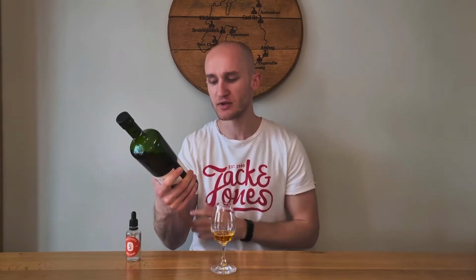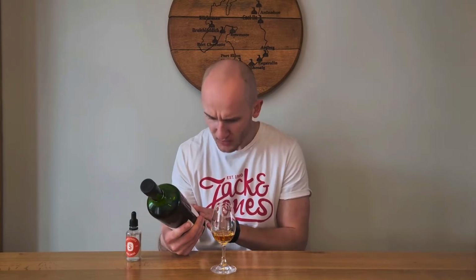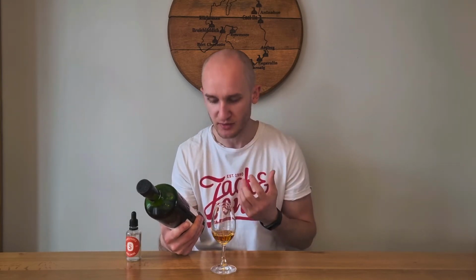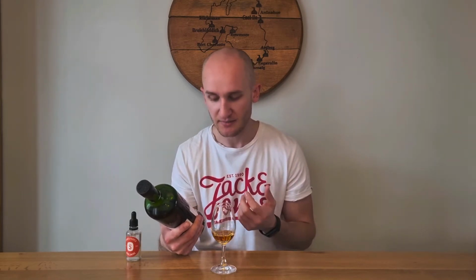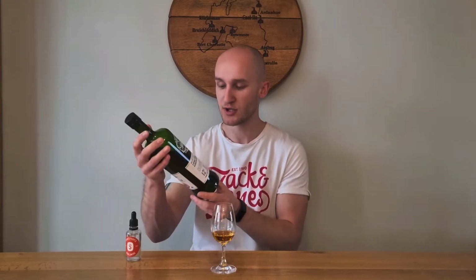Distilled 18th August 2008, the region's Highland. Initial cask is an ex-bourbon hogshead, and then the final cask, so they finished this in a new oak barrique. So that must mean, yeah, virgin oak. It says wooden, stiff and riddled with lean tannins, but give it time and eventually this ridiculous dram will win you over with sheer force of charm. So yeah, I don't think there's much more reason to go into it.